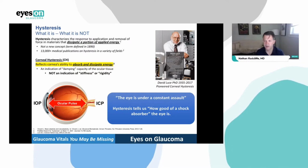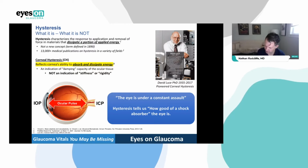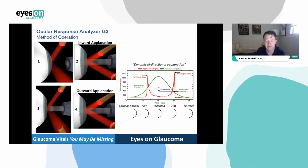David Luce pioneered corneal hysteresis, worked at Reichert, and I think Reichert is up to, gosh, I want to say 200 years here, but Dave Taylor will correct me. So the 188th anniversary yesterday for Reichert, which began as American Optical. And David Luce, a fascinating guy and an engineer, worked on air-jet tonometry and noticed the hysteresis signal, and is the reason we're all here today.